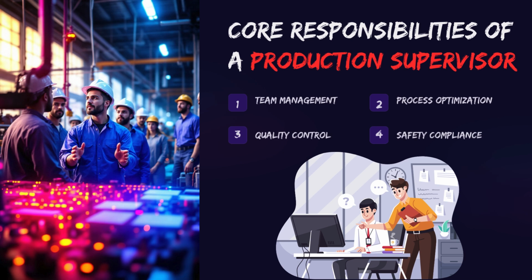Process optimization. Identify areas for improvement in production processes to increase efficiency and reduce waste. Quality control. Ensure products meet quality standards and address any issues promptly. Safety compliance. Maintain a safe working environment for all employees and enforce safety regulations.